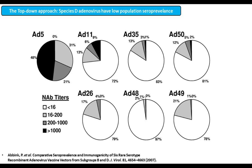So why are they useful? What are we looking for? So what we have here is seroprevalence data. So these are neutralizing antibody responses against adenovirus infections in various people sampled across sub-Saharan Africa. So Ad5, you can see that pretty much everyone in that population has some degree of pre-existing immunity to Ad5, with 48% of them showing very, very strongly neutralizing antibody activity. Ad35, there is a species B. You can see that there is much, much lower seroprevalence there. And then the rest of those viruses are all species Ds, and you can see that all of them have very low seroprevalence, especially the Ad48 there, the 26 and the 49.